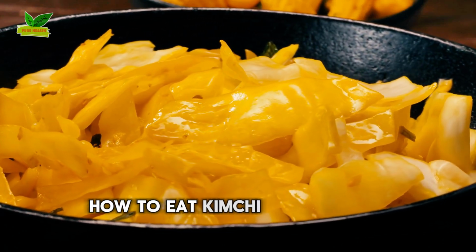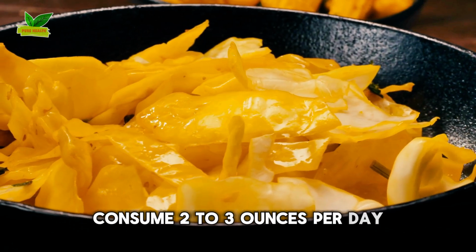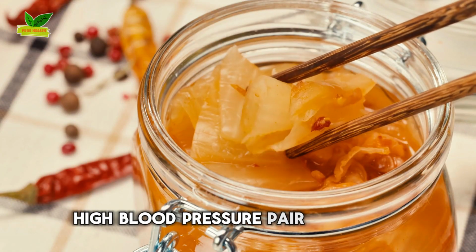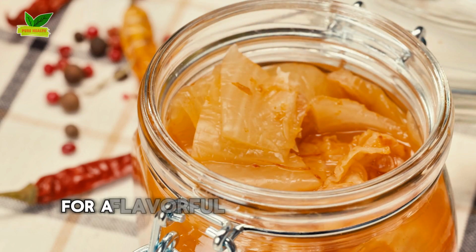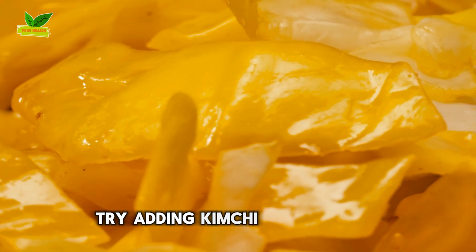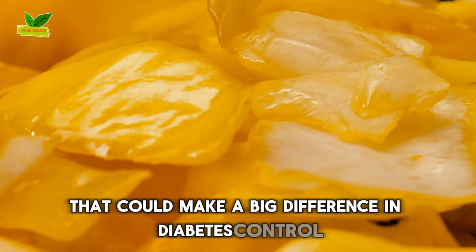How to eat kimchi for diabetes management. Consume 2 to 3 ounces per day. Avoid overly salty versions if you have high blood pressure. Pair with eggs, brown rice, or make kimchi miso soup for a flavorful meal that stabilizes blood sugar. Try adding kimchi to your diet. It's a small change that could make a big difference in diabetes control.